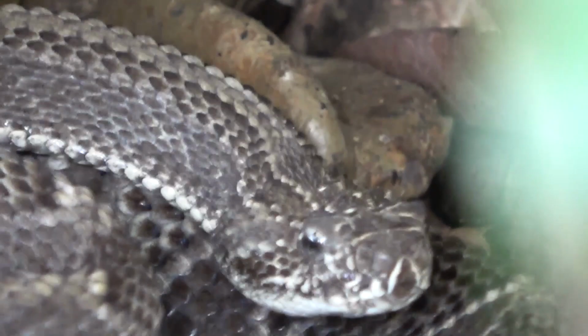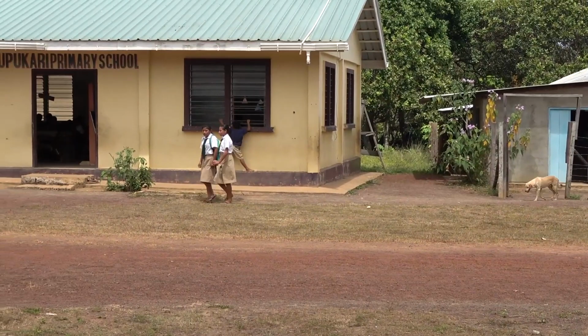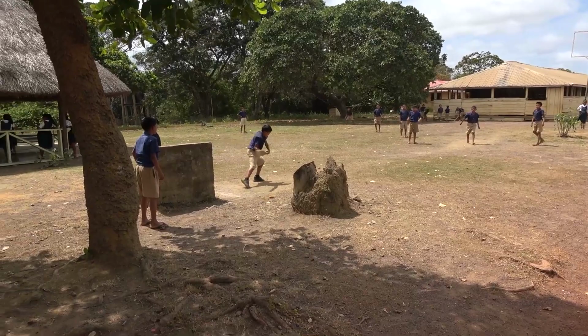We're going into the town and school. Here's the nursery school. Canteen for lunch. Here's the primary school. This is Ben from Scotland and his adopted dog, Darby. Julie's from where? Denmark. Yeah. Got a little cricket game going here.